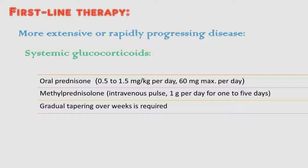More extensive or rapidly progressing disease. Pyoderma gangrenosum not limited to a few superficial ulcers or a solitary plaque of vegetative pyoderma gangrenosum is more extensive disease. And this cannot be managed with local therapy alone, and systemic treatment is used as a first-line intervention for more extensive or rapidly progressing disease. Systemic agents are also appropriate for patients with mild pyoderma gangrenosum that fails to improve with local therapy. Topical or intralesional corticosteroids and topical tacrolimus are often used as adjuncts to systemic therapy.